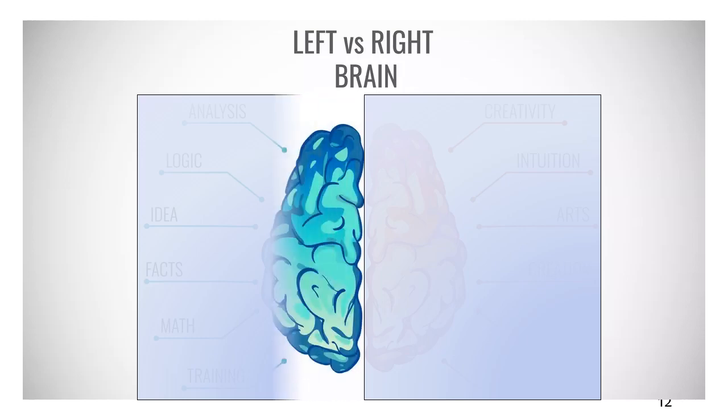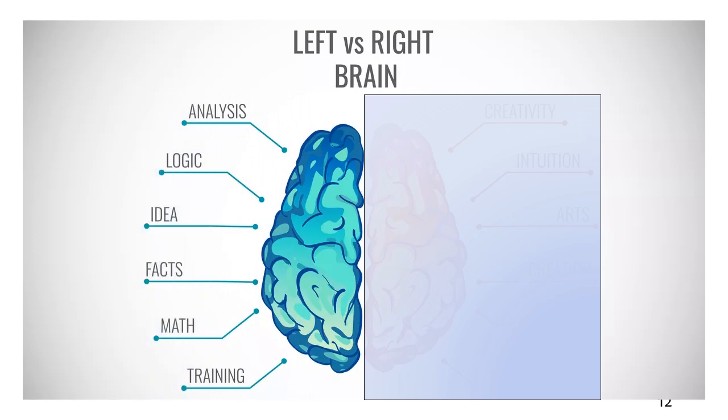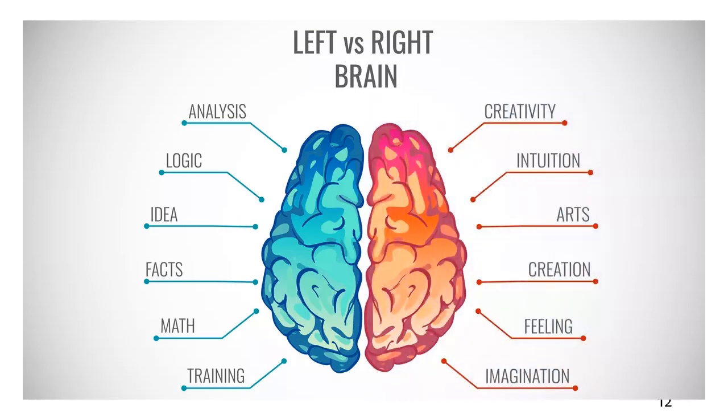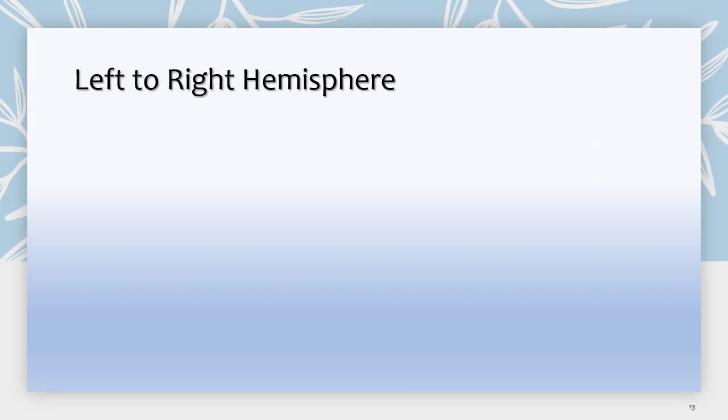There is a left brain that deals with the logical, rational, analytical, factual, and mathematical ideas. By contrast, the right hemisphere or the right brain is creative, intuitive, artistic, imaginative, and most importantly, something that makes us so human, emotional.